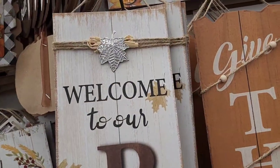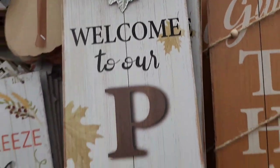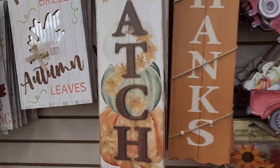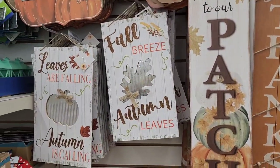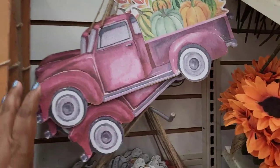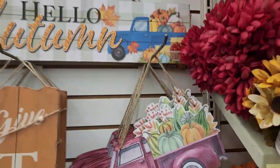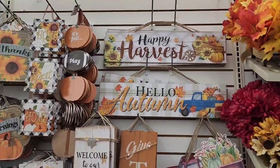A new sign, and this one says welcome to our patch, with that beautiful leaf up there. This is really, really pretty. I hadn't seen this one before. Fall breeze, autumn leaves. I saw those before. Those are really, really cute. And these are the trucks with the pumpkins. Really, really beautiful. And then they got those signs up there that say happy harvest, hello autumn.